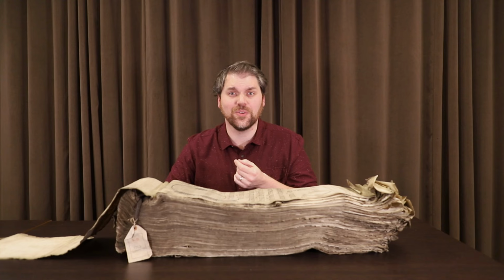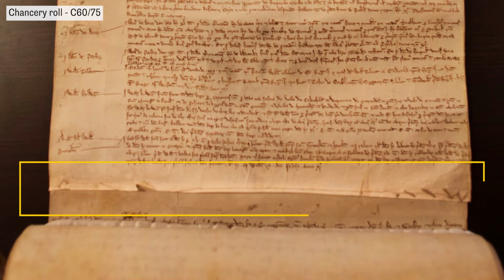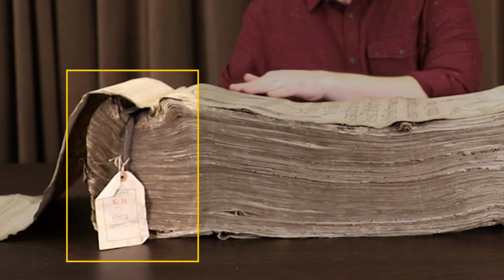You may notice too that these plea rolls don't look very much like rolls at all, and this is because of the way that the records are sewn. In Chancery rolls, each of the membranes is sewn end to end, so the whole document can be rolled up into one cylinder. But King's Bench plea rolls are sewn differently, and they're sewn at the top of the document.